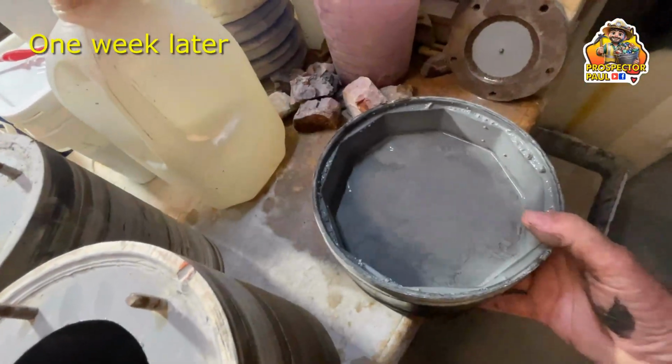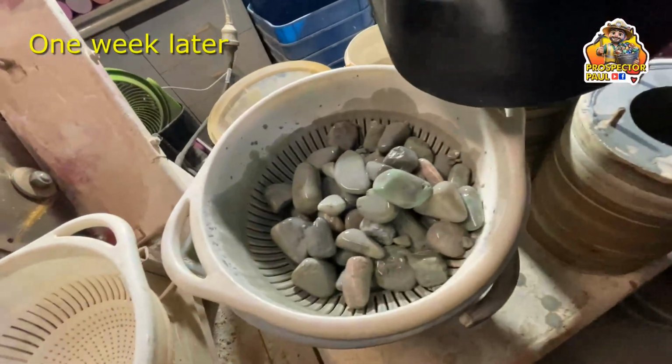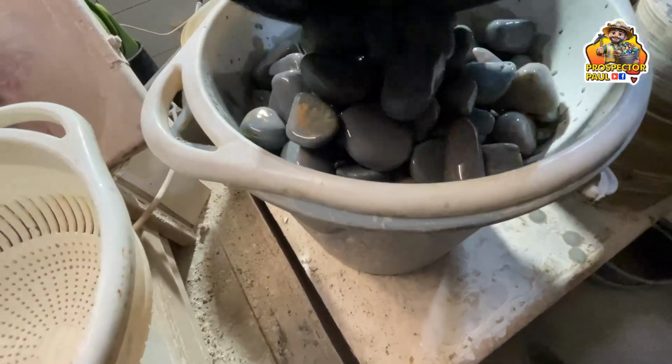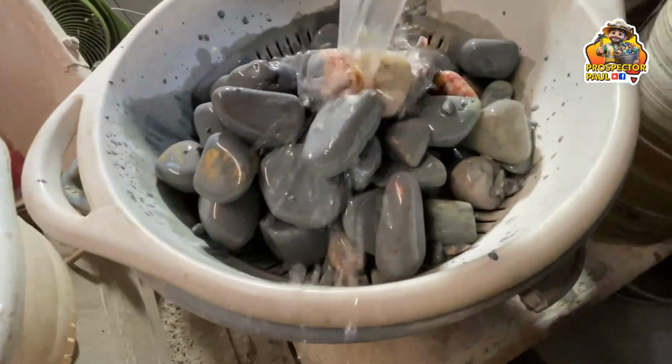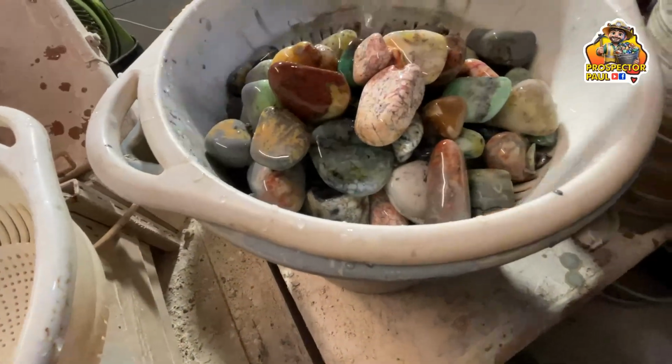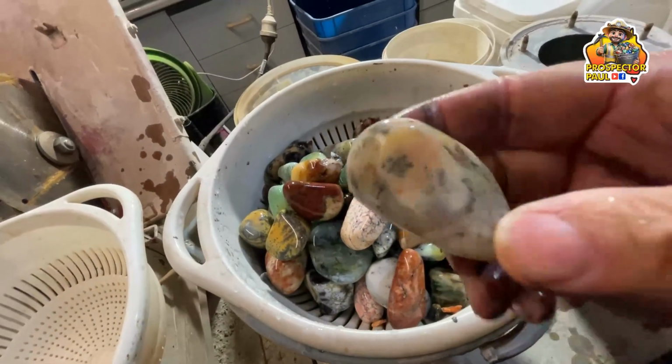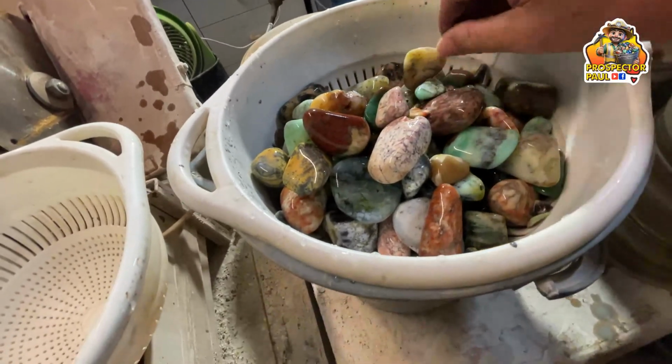Here we are after 1 week tumbling. Time to rinse them off, and this is our first look at pretty much the finished shape. From here on, it's just polishing. There's no real shaping going on. So stage 1 is the shaping part. So yeah, it's always good at this point to check them out, see how they're looking.